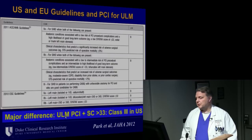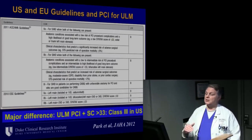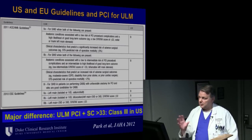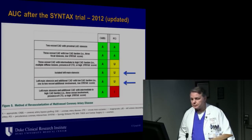But the major difference lies in these high-risk patients with left main lesions that have PCI with a high score. It is a class 3, should not be done in the US, but it actually is, could be considered in the European guidelines. So a little interesting difference between the two guidelines looking at the same data.